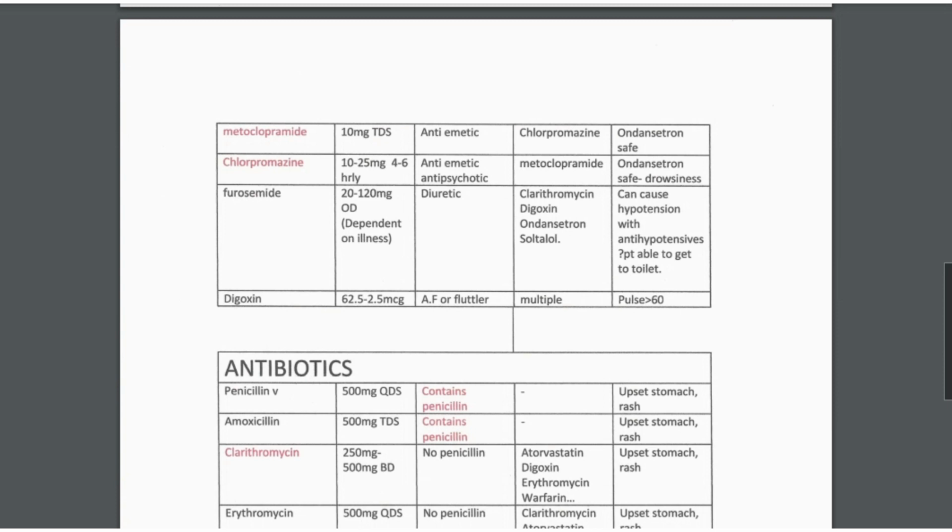Furosemide is a diuretic. You don't give it with clarithromycin or digoxin, ondansetron or sotalol. And it can cause hypotension with antihypertensives. Ask if the patient is able to go to the toilet, because when you're giving furosemide, a diuretic, it makes them go to the toilet constantly.